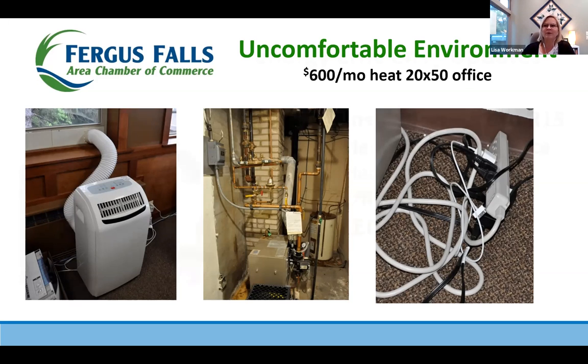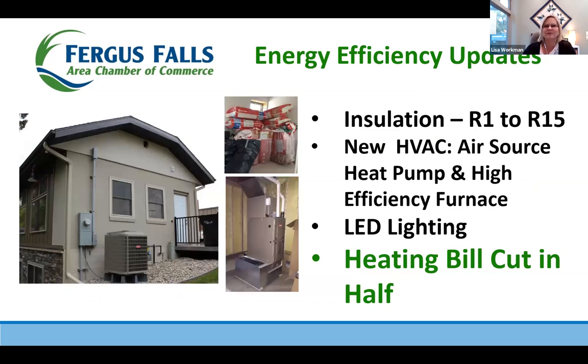Our building is small, it's 20 by 50, and we were spending over $600 a month in the winter heating this small building, and we only were heating one level. So when we went through the renovation, we took energy efficiency into high consideration because we wanted to take advantage of Otter Tail Power's rebates when it came to different things.